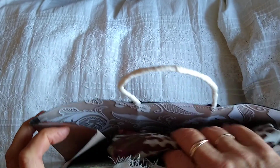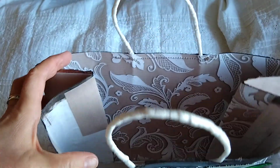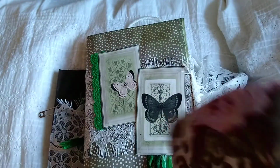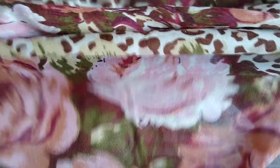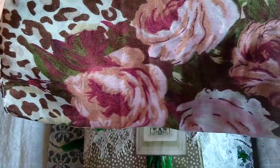So, this is the journal and it was wrapped in this material. I think it's like a scarf. Anyway, I've kept that because I'm sure I'll find a use for it. Lovely roses on it.